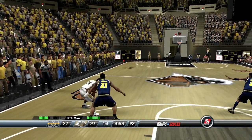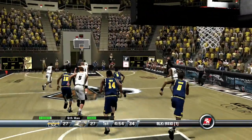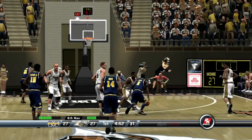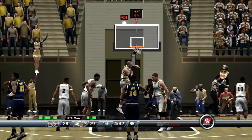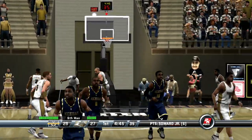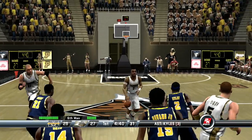Brown catches it down low. His eyes lit up when he saw that shot go up. I love when guys get that excited about defense. The crossover, number 50, takes it up, gets the go-ahead bucket. And they lead by two, under 5 minutes left in the half.